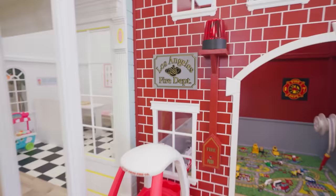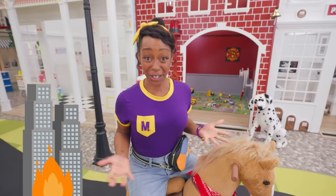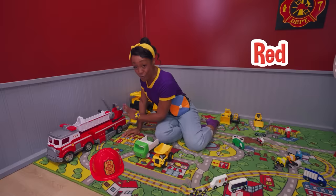Wow, check it out. We're in front of a fire station. A firefighter's job is to put out fires. Do you want to be a firefighter with me? Awesome, let's go. This is a cool fire station. Oh, look, a fire truck. It's red and really long too.